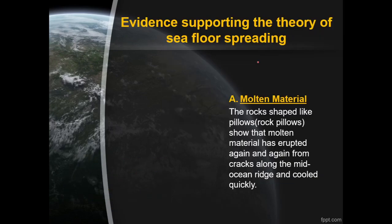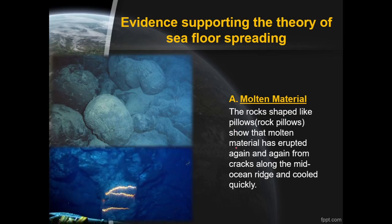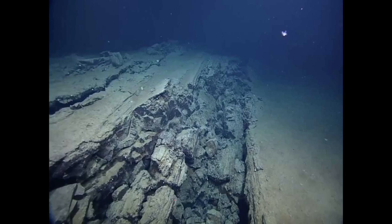So how can we be sure that seafloor spreading is true? Of course, they also provided evidence. First, the very obvious one: molten material. If you survey the mid-ocean ridges, you will find that molten material, or magma, has been cooling down in the ridges. The rocks shaped like pillows show that molten material has erupted again and again from cracks along the mid-ocean ridge and cooled quickly. So evidence of magma erupting from the mantle towards the surface has been seen. In locations like this, you will find magma slowly being pushed up to the surface.